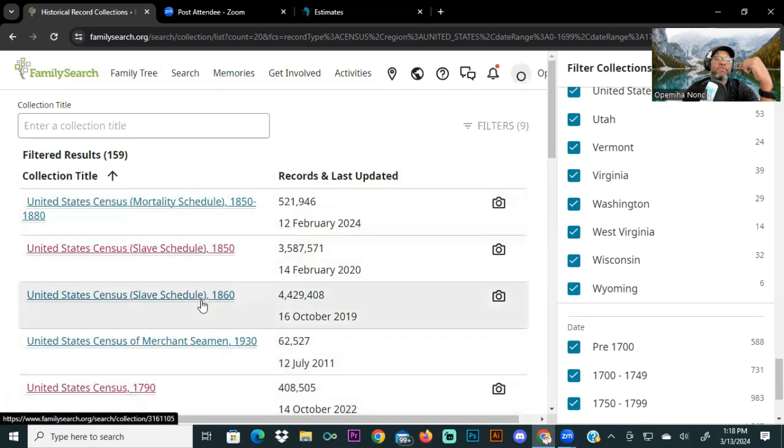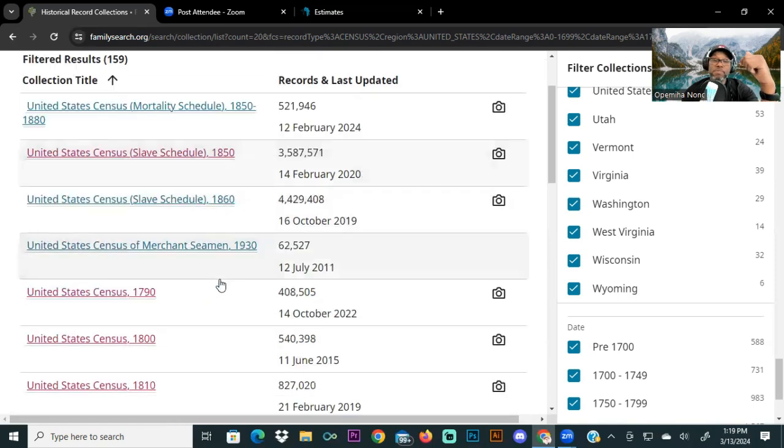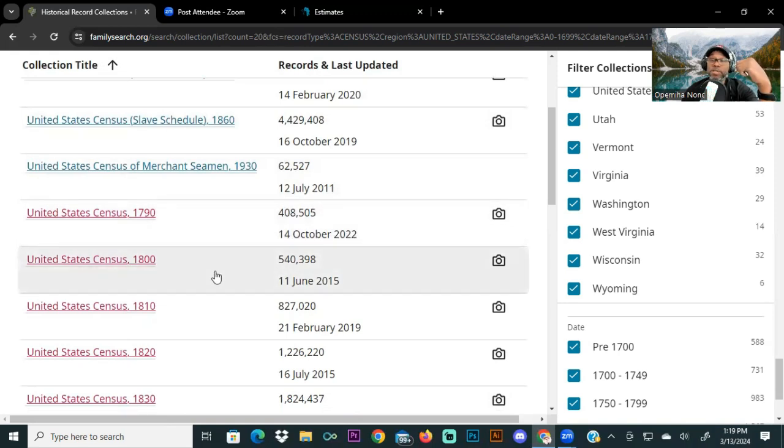And then, of course, the slave schedules are in there as well. You can look through that. But a lot of times with these slave schedules, one thing I did notice is that anywhere east of the Mississippi, I'm not really seeing actual slaves' names. But west of the Mississippi, it looks like states like Texas are showing at least first names on their slave schedules. I'm not sure why that is, but if anybody else comes across something different, just leave me a comment, and I'll look into it as well.